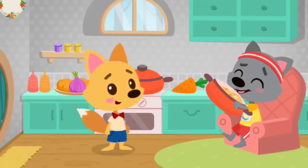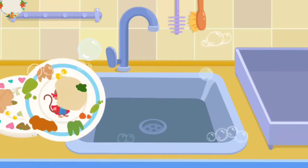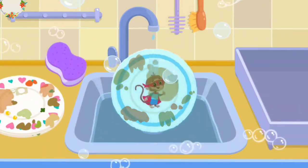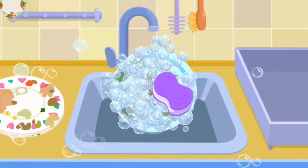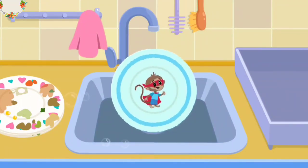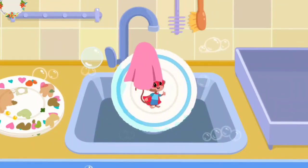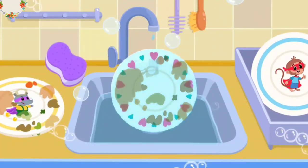Soup is ready. Wolf is very grateful to you. Let's wash the dishes. Well done. You're doing a great job.